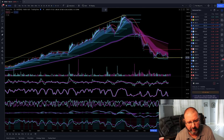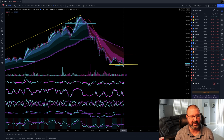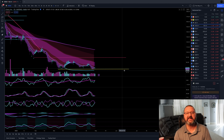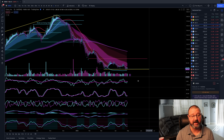Okay. Now, see, a little bit below, but those are wicks, not bodies. Okay, let's just look, make sure I'm telling you right. Yeah, look, wick, wick, wick, bodies are above. That signifies a reversal to the upside. What else does? A blue doji signifies a reversal to the upside.